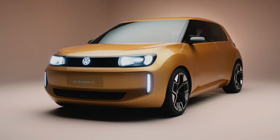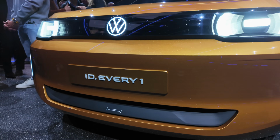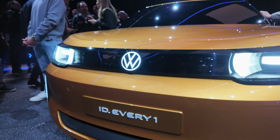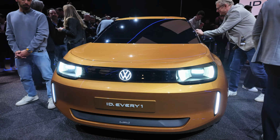Hello and welcome to the official world premiere reveal of the brand new Volkswagen ID.Every1, or can we just call it the ID.1? Let's take a look around here in Nobby on Cars. So this is what they call a friendly face from VW. We have a mid-range radar down here, very friendly but strong shoulder on the wings.